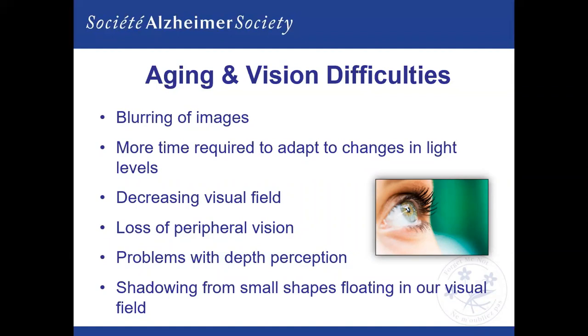The area in which objects are seen is getting smaller, and this is known as our visual field decreasing, so that can happen as well. Loss of peripheral vision, and this has to do with our ability to see things outside of our direct line of vision. Problems with depth perception, and that's our ability to judge the distance to an object and to see in three dimensions. And finally, shadowing from small shapes that may float into our visual field. And this is commonly known as floaters.